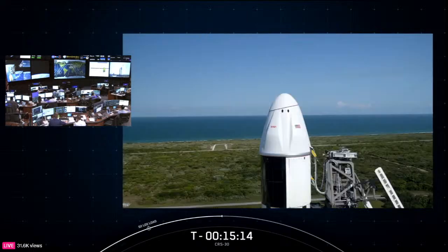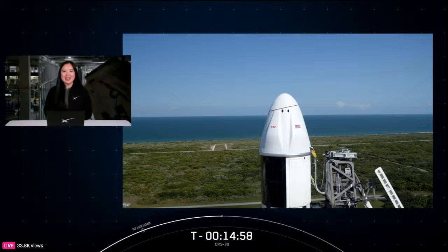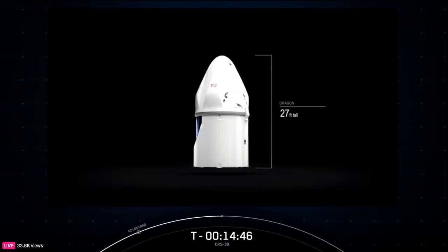Meanwhile, here in Houston, teams shift focus to watch the countdown towards the launch of Dragon on top of Falcon 9 for NASA's SpaceX 30th Commercial Resupply Services mission. To dive a little deeper into the vehicles of this launch, I'll turn it back over to Yomei in Hawthorne. Yomei. As we continue to count down, let's take a closer look at the vehicles that will be taking CRS-30 to the space station today. Sitting atop the Falcon 9, the Dragon spacecraft and its trunk stand over 26 feet tall.